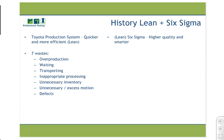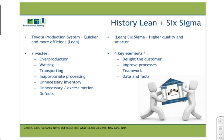Well, let's look at Six Sigma. I suppose that's also interesting from a testing perspective. Lean is looking at quicker and more efficient. Six Sigma is looking at the quality and how you make things smarter, how you look at it in a smarter way. Well, another subject that we can relate to in testing: time and money from Lean and quality from Six Sigma.